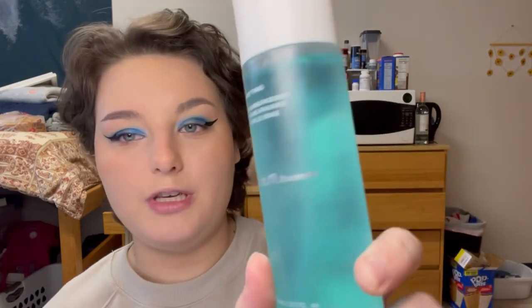So the setting spray we have is actually r.e.m. Beauty. This is the Mist Thing Calming Face Mist, and this retails for $24. That's the most expensive setting spray I have. We're gonna shake it well, as you should, because I've been told you should put on setting spray before you put on highlight, that way the highlight looks more shiny.